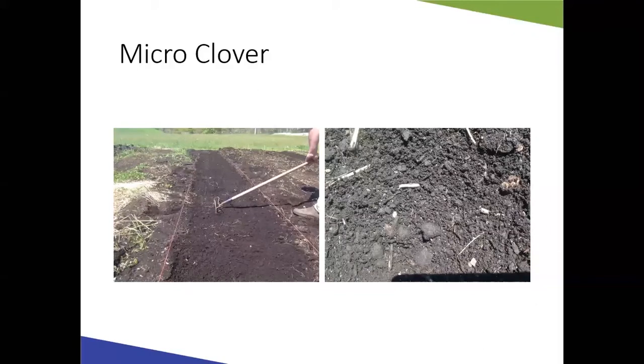So really, clovers are native to Europe. We know that clovers fix nitrogen, they enrich the soil, and clover used to be prized in the lawn back in the 50s. We just got to where we wanted to spray all the broadleaves out. But growing clover with your lawn actually improves its health.